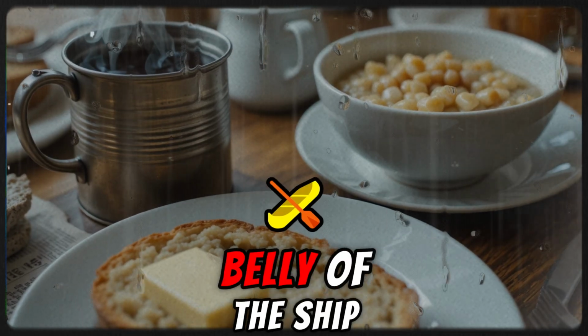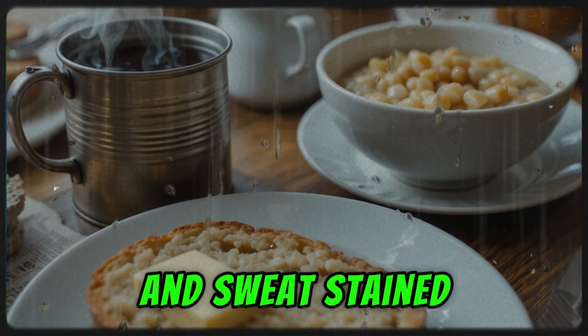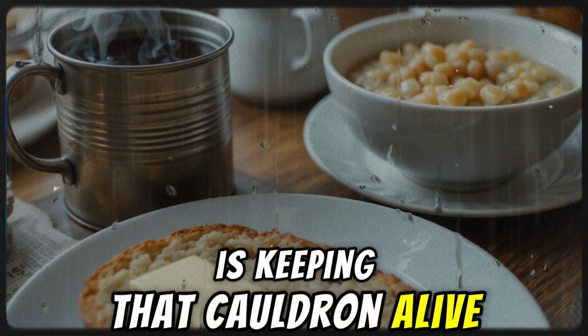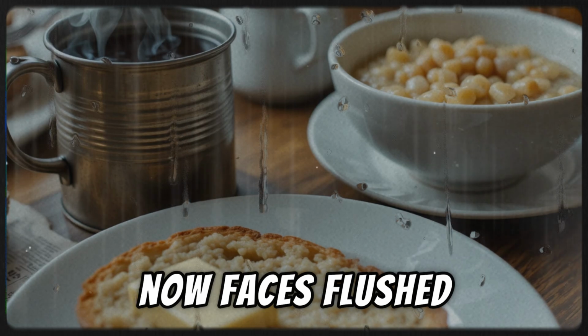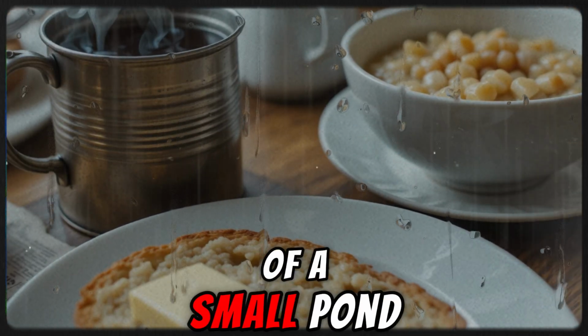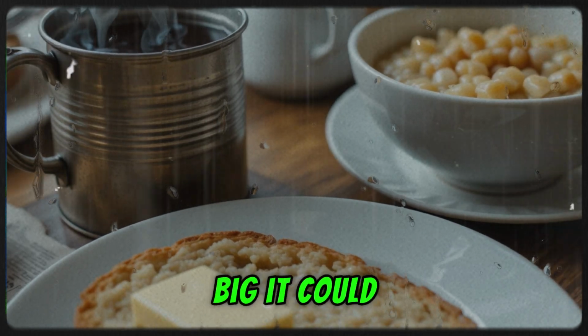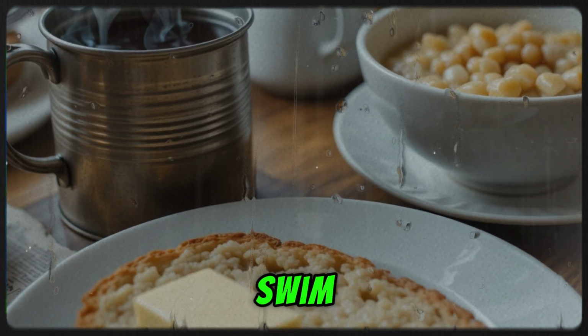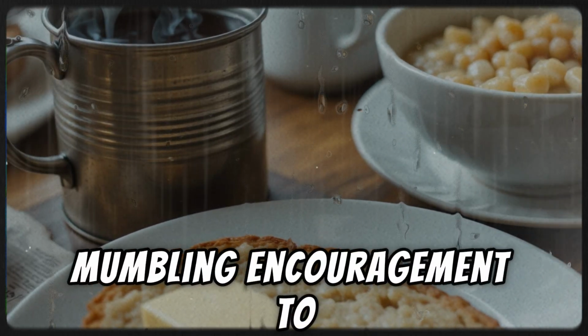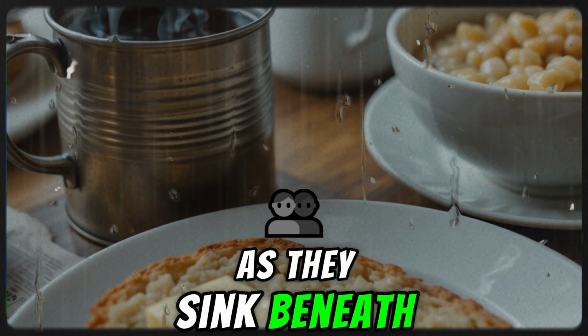And down in the belly of the ship, behind heavy doors and sweat-stained aprons, a battalion of cooks is keeping that cauldron alive. You imagine them now, faces flushed, sleeves rolled, stirring something the size of a small pond. A pot so big it could host a community swim. A ladle like a shovel. A cook mumbling encouragement to the carrots as they sink beneath the surface.